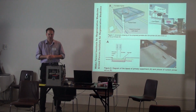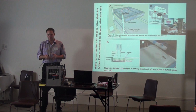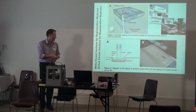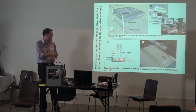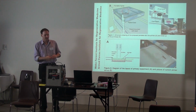Other applications. There's been a lot of research done over the last couple of years at the Wake Forest Institute for Regenerative Medicine in terms of applying this technology to medical requirements. And in this particular example, what they're doing is printing skin. So down here, they've got a couple of different print heads that are dispensing skin cells and collagen. There's another gel that goes over the top of it. And it's combined with a 3D scanner.